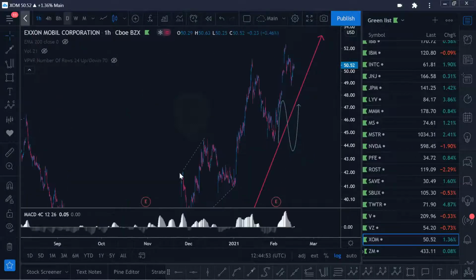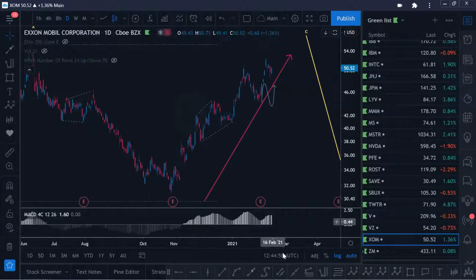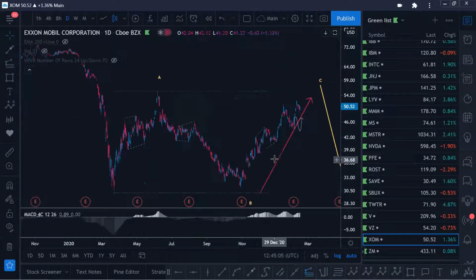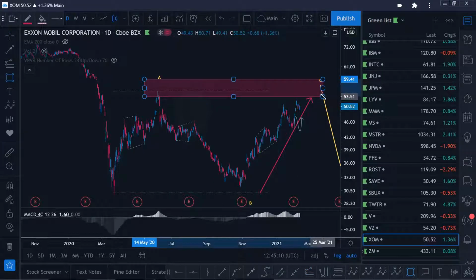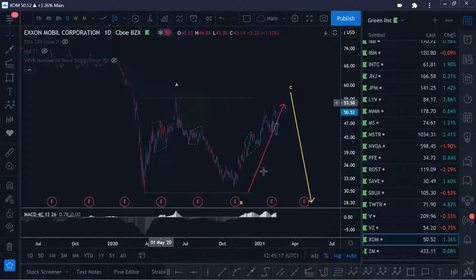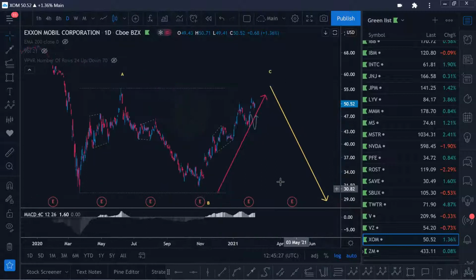XOM, ExxonMobil, oil's been really on a tear the last few days. When you look at the structure, impulse A, B, C, we're sitting right at the top of the structure. Again, also sitting right at the top of this structure. Again, there's a little bit more upside potential if we break the highs we saw back in June. But the structure after that is saying downside. So impulse up, choppy move down, impulse up. We should see that ABC complete and more downside to come.